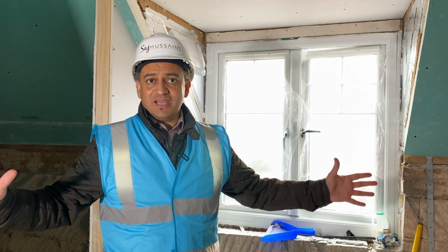So right now we're on plot 4. The last time we were here a number of weeks ago, this was just one big open space. So let me tell you about the progress that we've had, and then we'll talk about the challenges that we've had with this site as well.